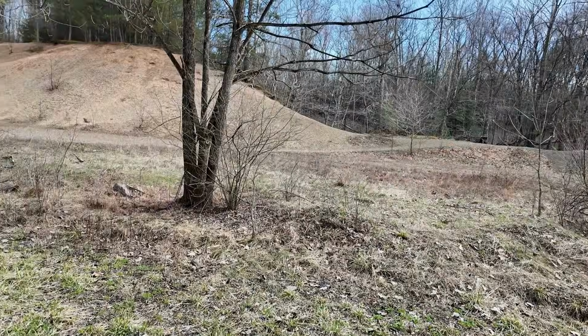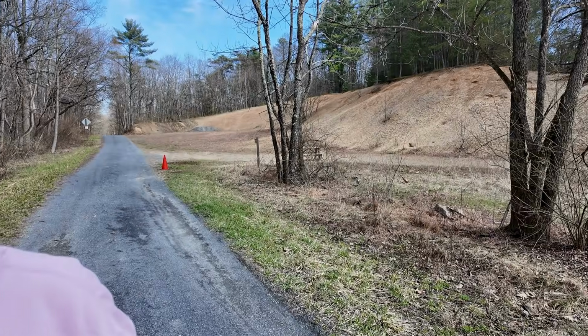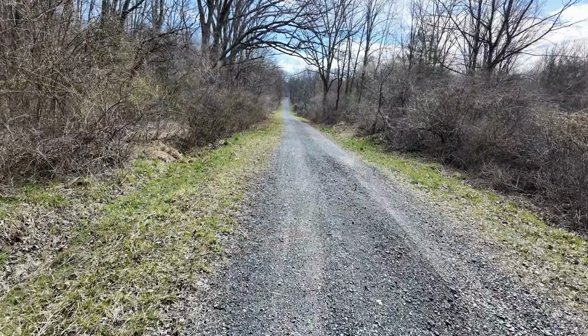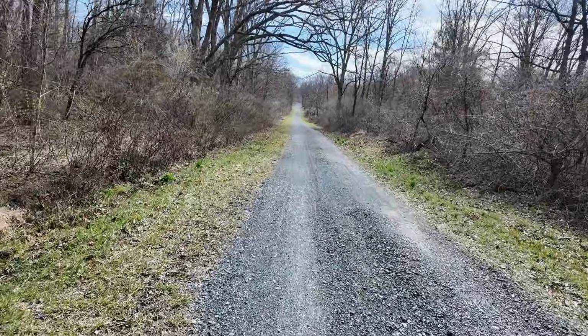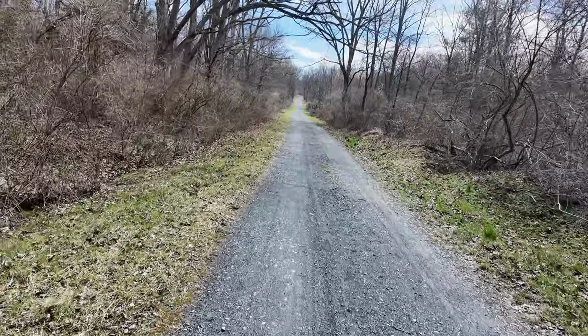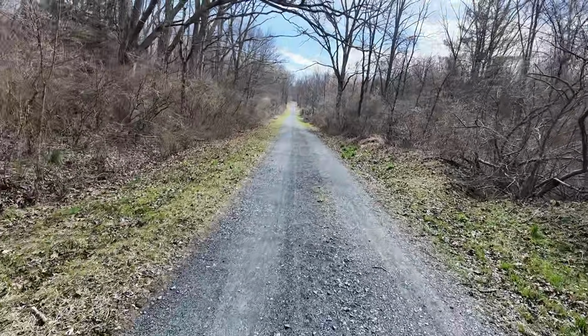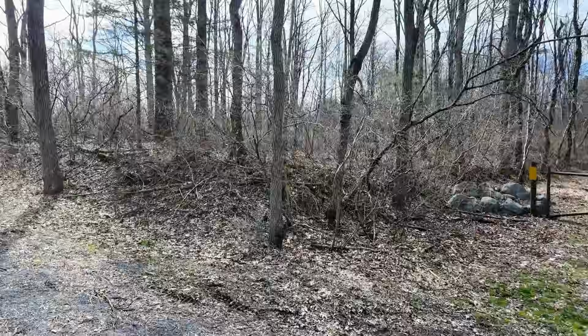Here's a quick look at the whole fossil site as we're walking away heading to the cabin. Here is a look at the road we're walking on. It does go uphill, so I thought it was a railroad grade, but it must be an access road. At the top of that little hill I just showed you is the Mifflin Trail.